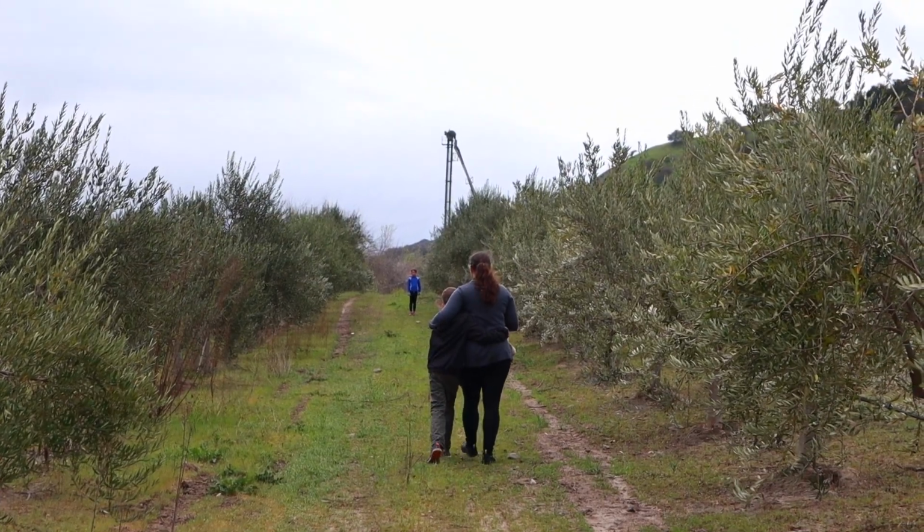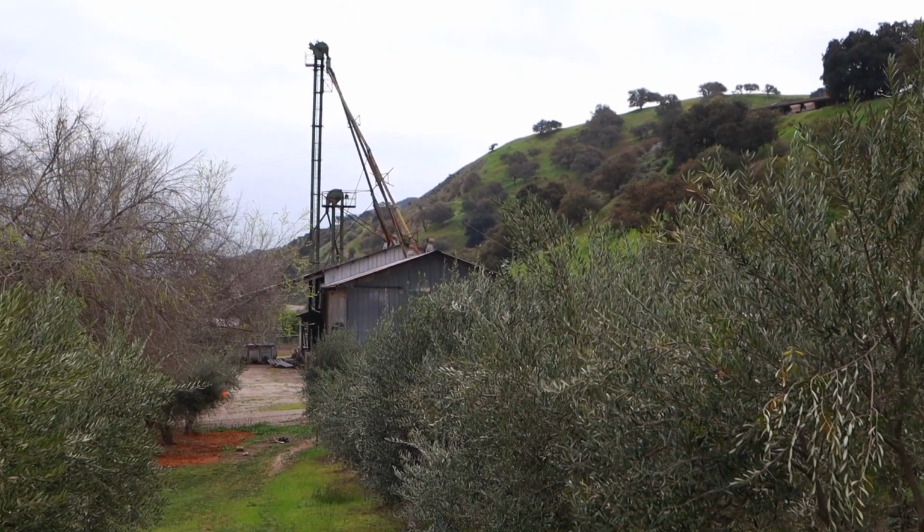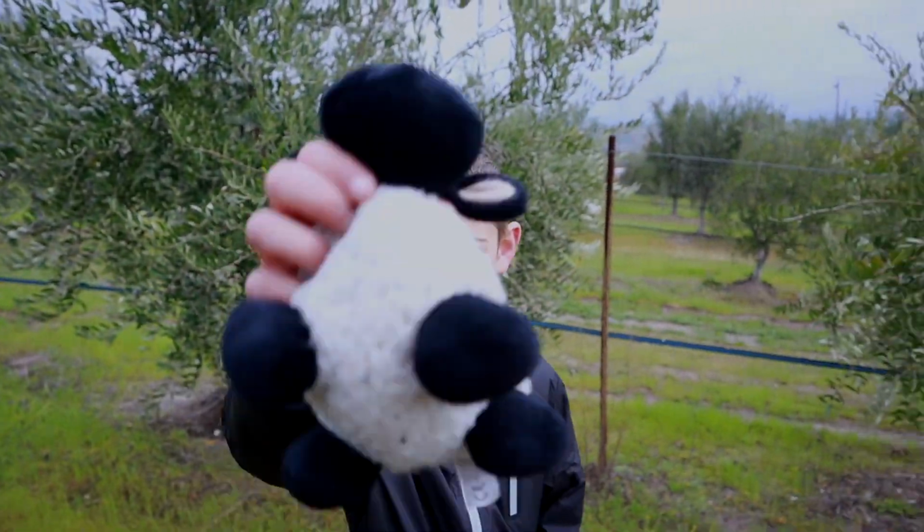Here we are in the olive grove. It's a cloudy morning. It's supposed to rain maybe tomorrow. Hoping we can get a tour here later. What do you think of this olive grove? Good.